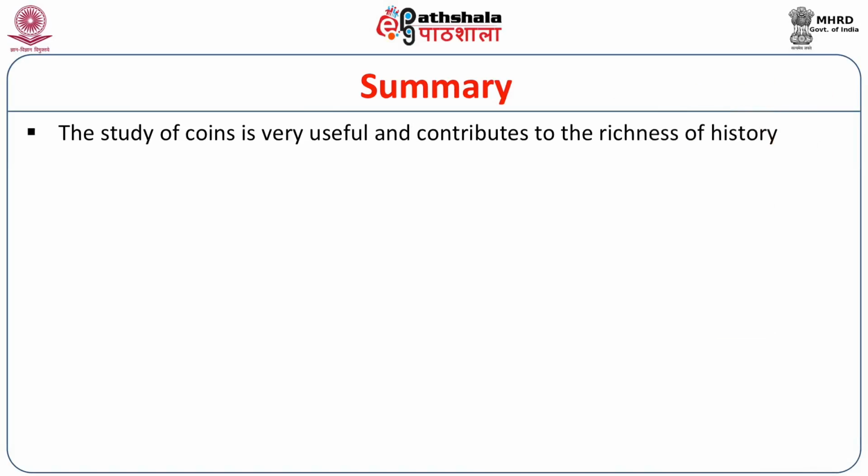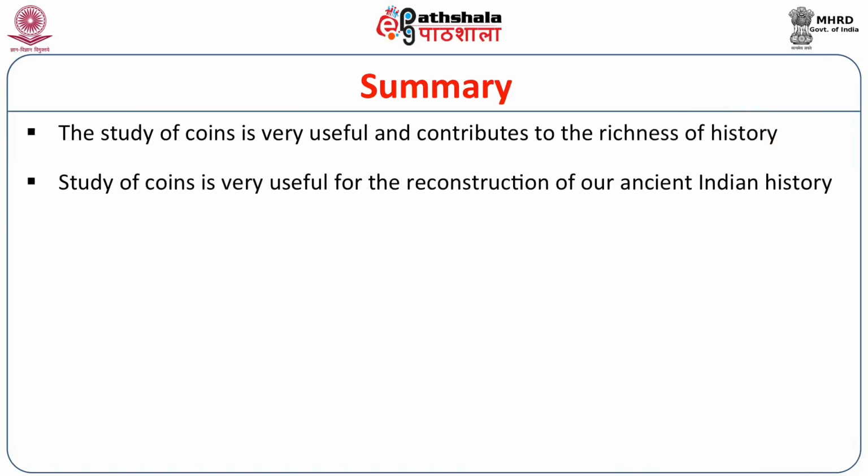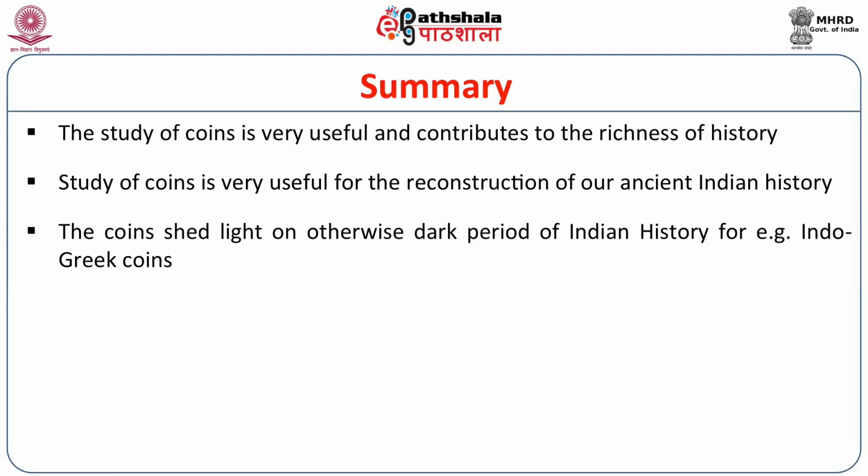Till now, what I have discussed so far about reconstructing the history based on coins, is how coins have contributed to the richness of writing history. And the study of coins is very useful for the reconstruction of our ancient Indian history, and it sheds light on an otherwise dark period of Indian history.